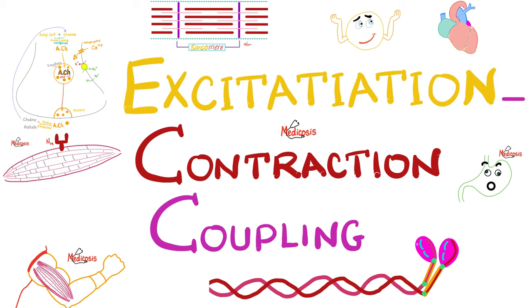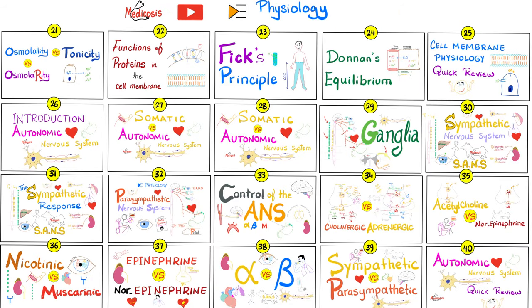In the previous video, we talked about the neuromuscular junction, troponin, tropomyosin, T-tubules, sarcoplasmic reticulum, etc. But today it's time to talk about the excitation-contraction coupling. First, the nerve gets excited, then the muscle gets excited, and then the muscle contracts. Excitation before contraction. Electricity before light. Please watch my physiology videos in order.